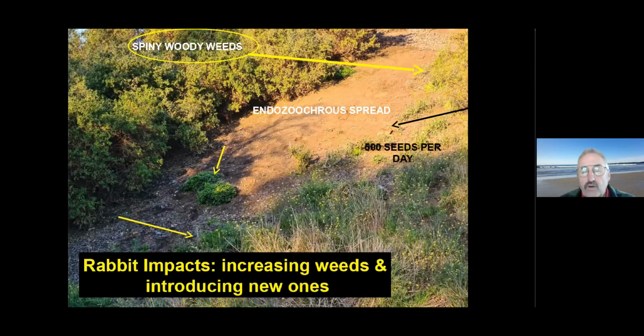So endozoochorous weed spread, if I've spelt that right. Rabbits can spread up to 500 seeds per day. Mediterranean plants are particularly good at spreading those. They go through the gut of the rabbit and come out the other end, highly viable. Given that a lot of our weed species are Mediterranean species, there's this wonderful link between the Mediterranean rabbits and weeds. That disturbance created by rabbits enables things like spiny woody weeds, boxthorn, gorse, blackberry, briars to grow.